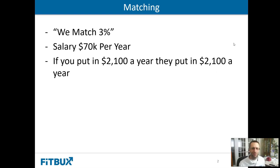And this is important too, because let's just say you're looking at other jobs, and company A is like, hey, we have a 3% match, and your salary is $70,000. And another company's like, we'll pay you $72,000, but we don't have a 401k and no match. Well, it can end up costing you a lot. Over time, that match can end up being worth a lot of money, like $200,000, $300,000, $400,000 by the time you hit retirement. So that's what the match is.